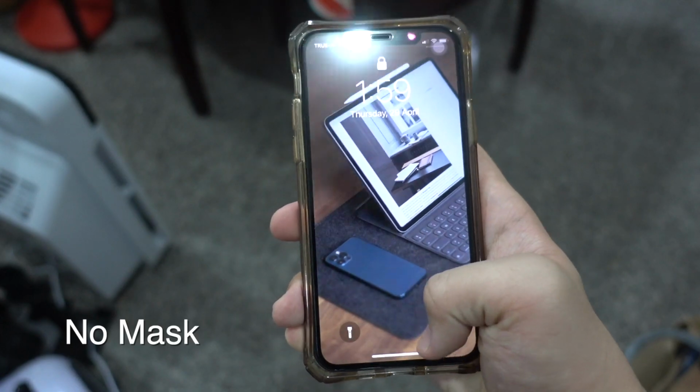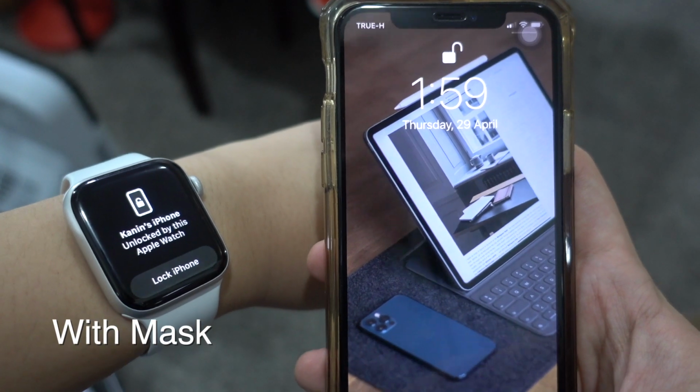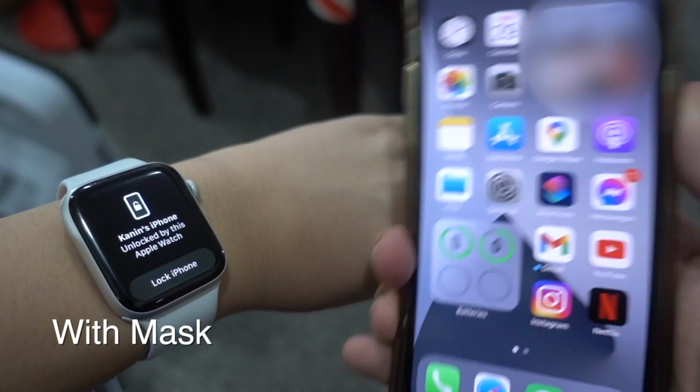Yesterday I went out to go grocery shopping, but the Apple Watch took a very long time to update, so I couldn't actually try it while I'm outside. But I have given it a test while I'm inside, and it's been pretty good. It is kind of slow, but I think we'll get used to it. So how it works is, if you have your Apple Watch on and it's unlocked and you swipe up on your phone and your phone sees that you have a mask on, then it'll talk to your Apple Watch and it'll unlock the phone for you.